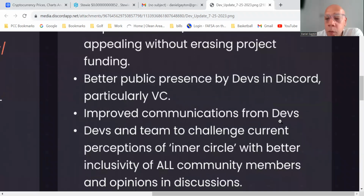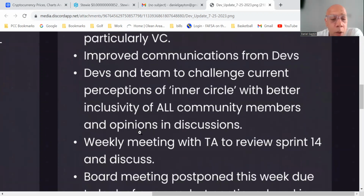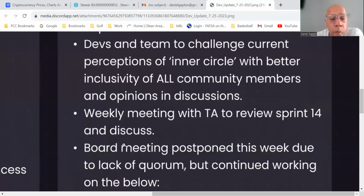Improved communication from devs, obviously this ties back into the Discord thing. Devs and team to challenge current perception of inner circle with better inclusivity of all community members. So making sure everybody's heard, making sure that all the members of the community have an equal time to voice what they want, and not just a select few people or a select group of people. So looking for some of that.